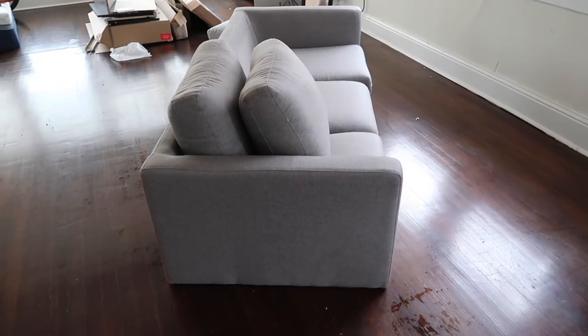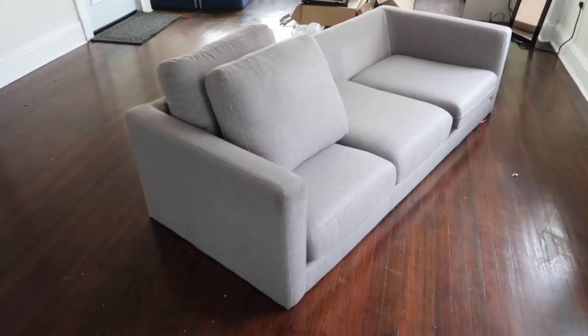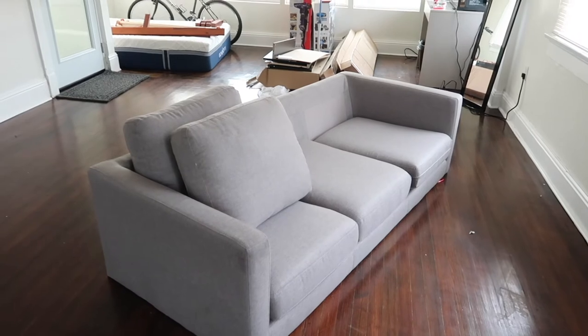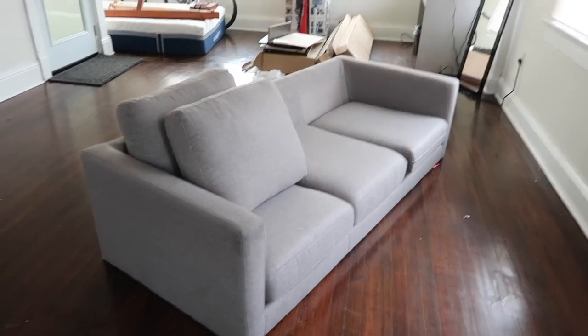We ordered it off of Amazon. Honestly, it's pretty nice. Let me show it to you. All right, so this is what the couch is looking like. I have to find the legs and put the legs on, so we're gonna do that. But it's this really nice gray material. It's honestly really soft. I'm pretty excited, so I'm just gonna find the legs, try to assemble it, so let's do it.